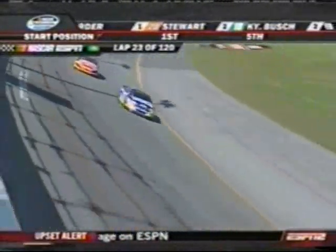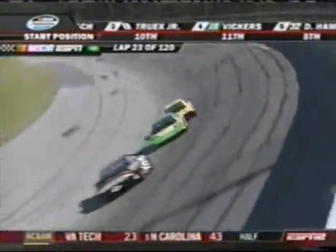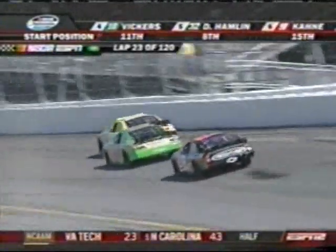David went out to qualify yesterday, broke a transmission. I don't know if this engine failure might be related to that. Speaking of David Stremme, Jamie Little has caught up with him, and he's still in the car as the team goes to work.